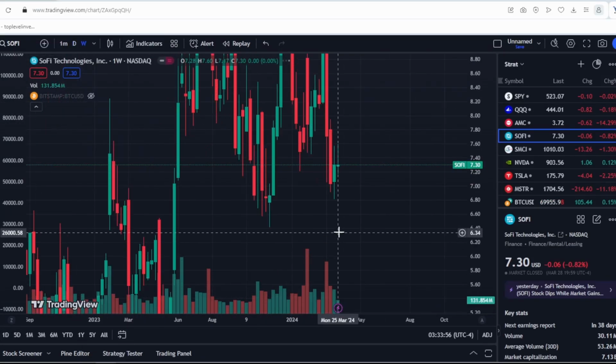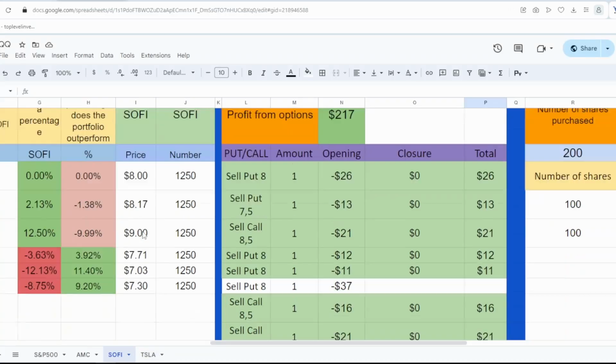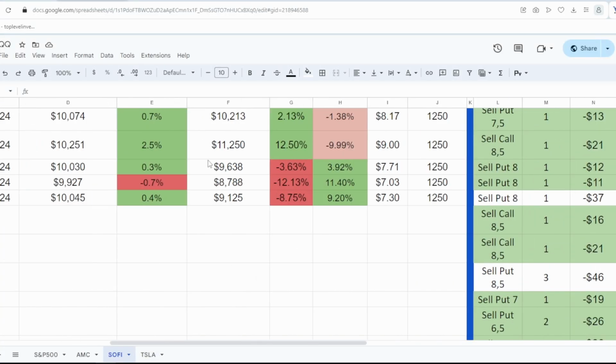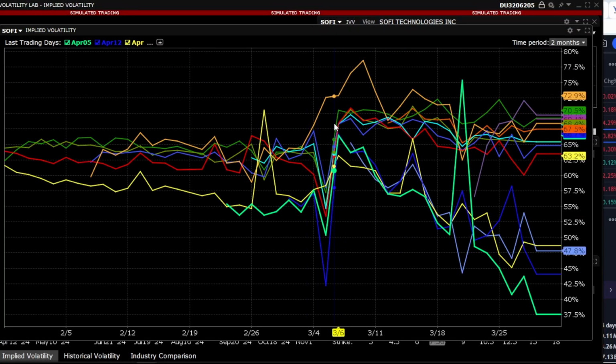Actually, nothing much happened. We remained at $7.30 with a slight increase midweek that returned to the original value by the week's end. Interestingly, this matches the values I recorded previously. Let's move on to volatility immediately, as it will help us determine what might happen next.